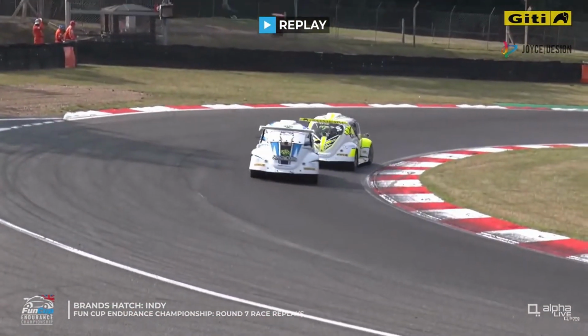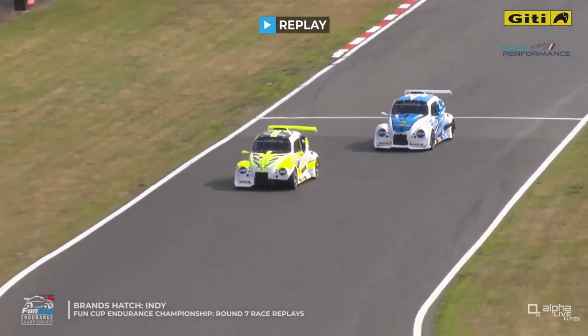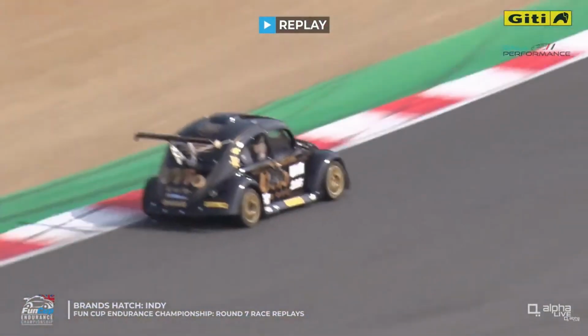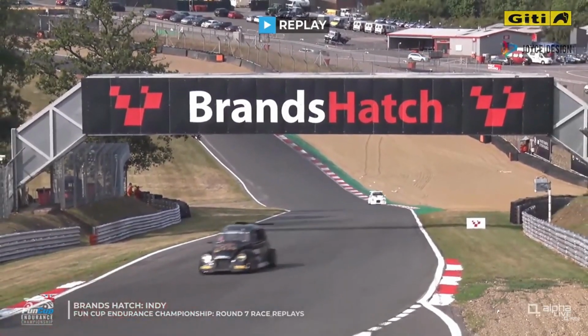Greenheath on the charge again. This is a bit of side-by-side action. Druids Hairpin proving to be one of the corners where much of the overtaking has got done by the drivers and teams over the course of this 4-hour race. Gaffer tape now applied to the side of the UVO car, and they get on their merry way.